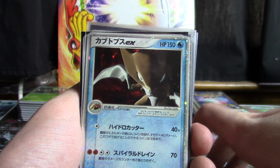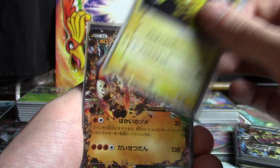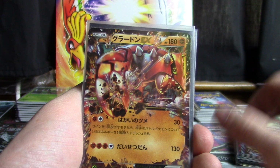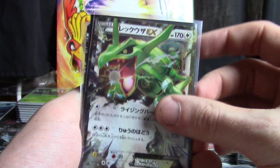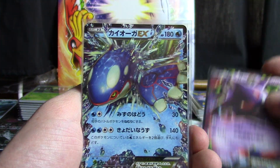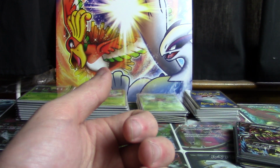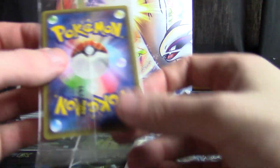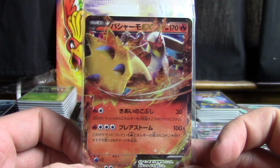Oh, skipped one. How could we miss that? CP Man would be mad. Kabutops EX, Electabuzz EX. Got a few odds and ends here too. Got a Groudon EX, Gardevoir, Rayquaza, Gengar, and Kyogre. And last but not least, a Latios. With some more stuff to come, what could be in here? It's a sealed Blaziken EX.